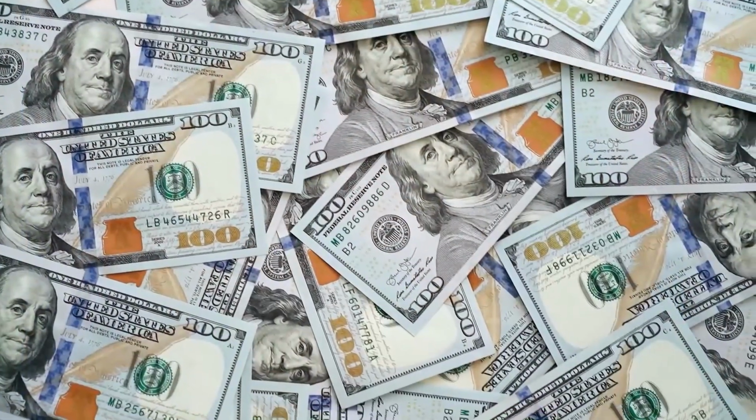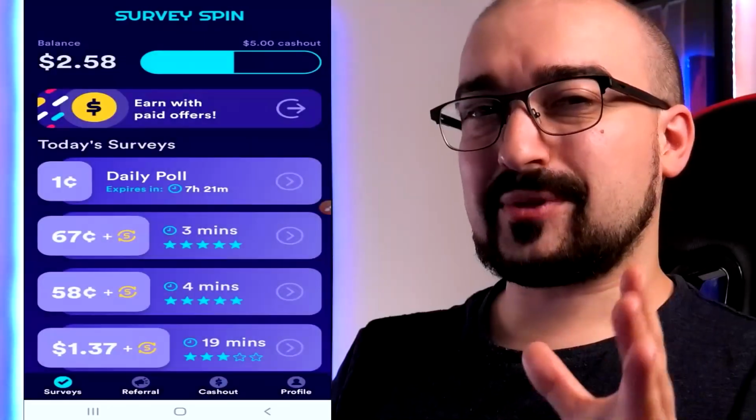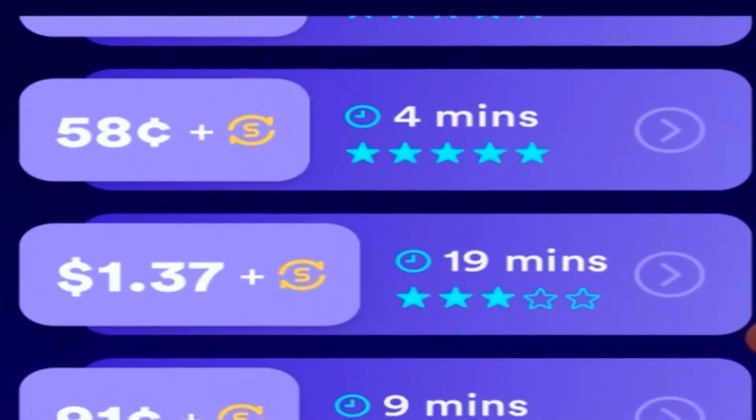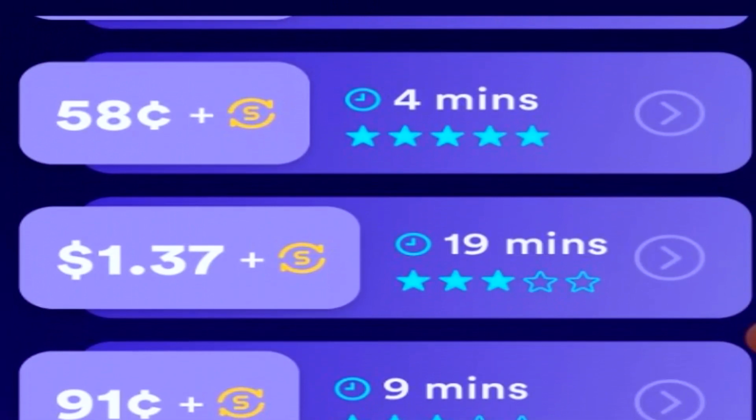While I've got you here though, let me talk about some apps that have actually paid me in the last week or two. The first application I've had some good luck with is called Survey Spin. This is where you can earn straight up PayPal currency just for completing surveys.